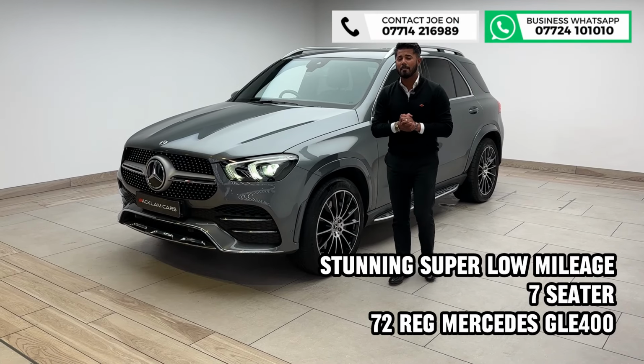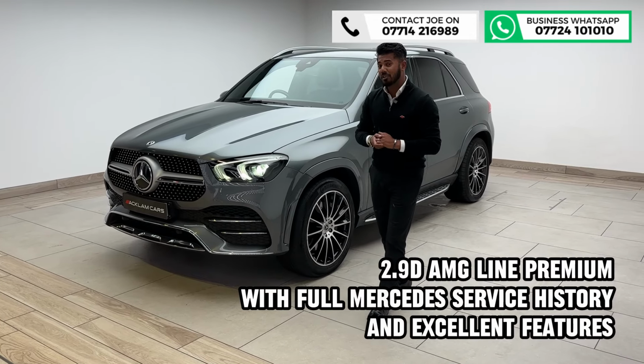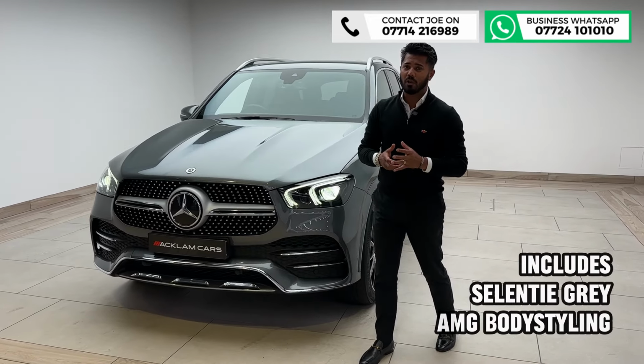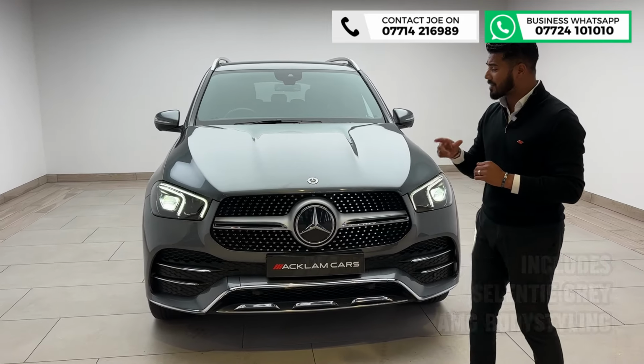Right behind me, we have a beautiful Mercedes-Benz. This is the GLE400 diesel AMG line premium in the metallic paint called Selenite Grey. Now, the AMG line gives you all the specification you'll ever need. The premium just gives you some added extras, which I will show you as I go around.